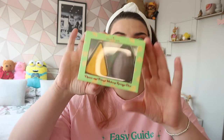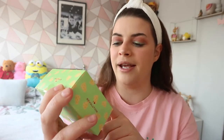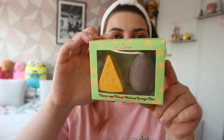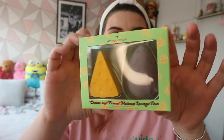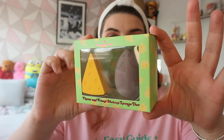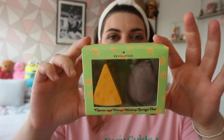So first thing I picked up was the Beauty Blenders. It's the Cheese and Friend Makeup Sponge Duo. And you do get a little mouse and you get a little cheese. And I thought this was super duper cool. I'm not going to take them out of the packaging. I'm not going to squeeze them yet because I am doing separate videos and reviews on them. This is just a little haul basically. So yeah, I just picked that up. Oh, that's so cute, right? Look at the cute little mouse and little cheese.